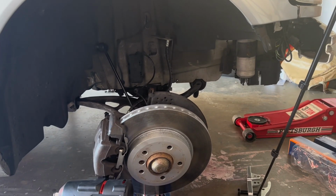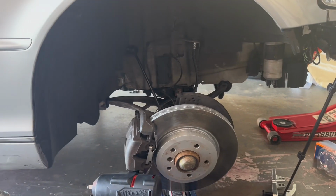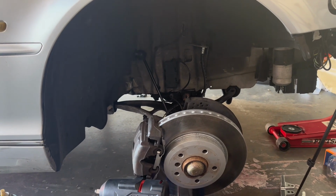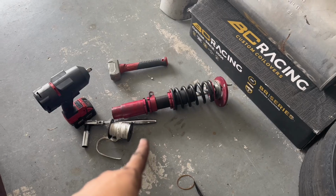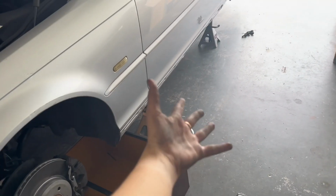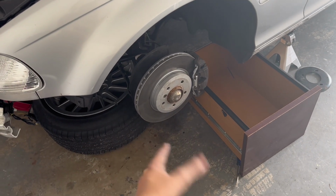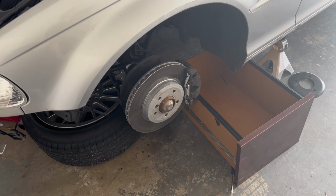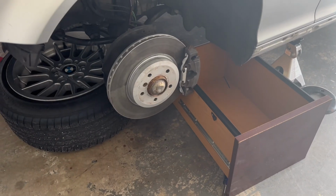I got one out. I'm just now realizing how difficult tie rods will be, so I probably won't touch those until I get my new coilovers. The other side came out a lot easier than that side, but I ran out of jack stands, so I'm making it work because I don't want everything just hanging, because that's just, I don't know, it weirds me out. So we did that for now.